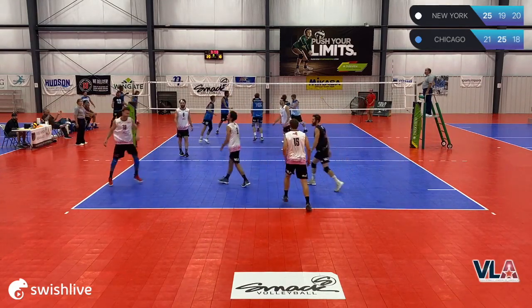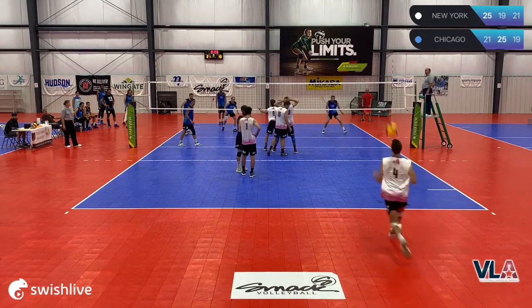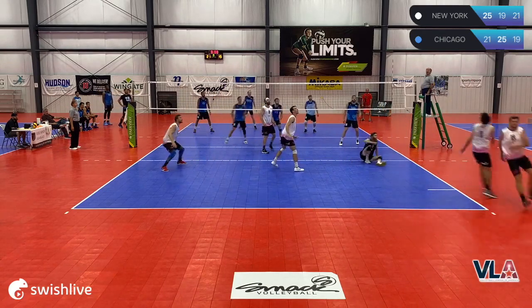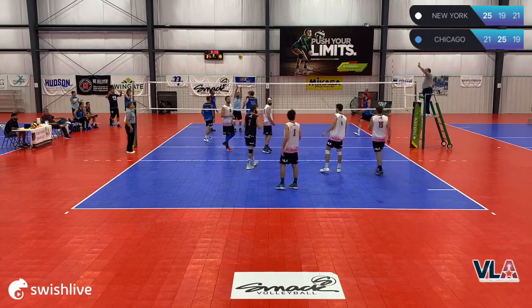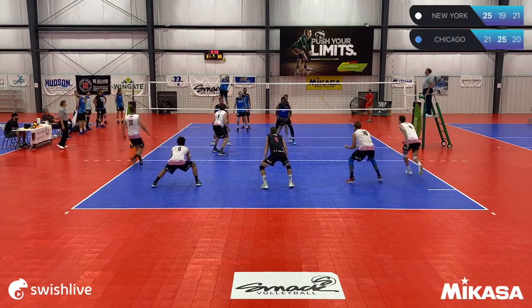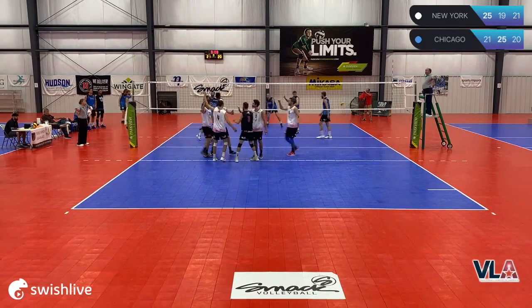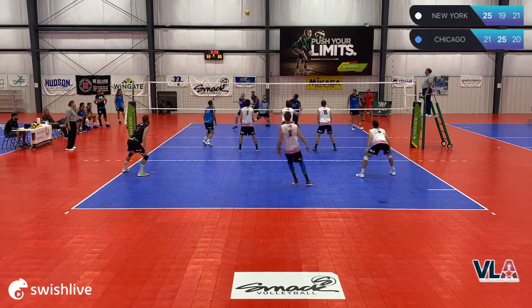Ace serve right down the line. What a rip from Kraft for Chicago. Back one set, tapped over by Hancock, kept alive barely. This will have to be a free ball. Actually, 4 contacts is going to be called, and a very good call. Hancock cuts it short, handled pretty well by Pelletier. Free on the left, through the block and down. Cuts that one short as well, handled by Kraft.